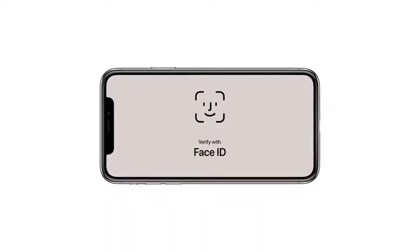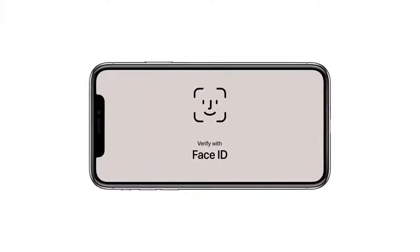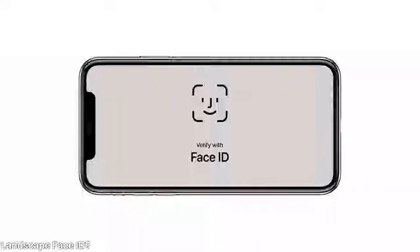And I believe because of this leak, it also does confirm that landscape Face ID will be coming, because if you're going to be using an application in that landscape orientation, you lock your phone, you're going to want to unlock your phone in landscape to have a seamless experience to start using that app again from the lock screen instead of having to always rotate your device. Hopefully Apple thought of that and landscape Face ID will be coming.